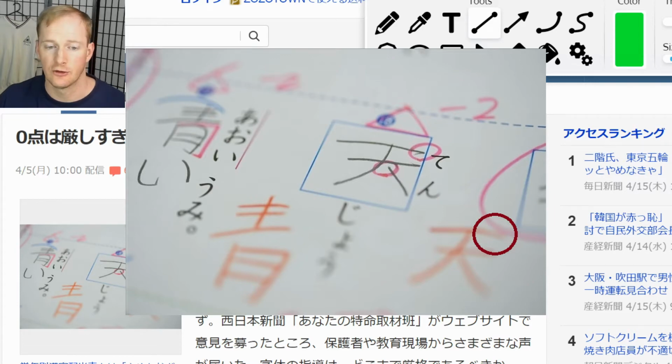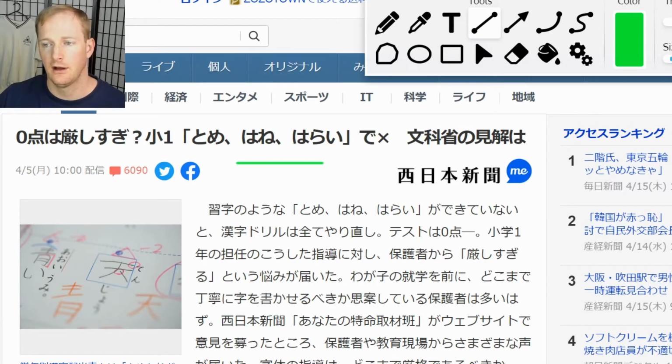I would just recommend you look them up to learn what they are. I've put a very brief explanation on my website, which I showed earlier. But we've got batsu, and batsu is wrong, right? So basically we've got an X, and here we've got a triangle, which is kind of like a half mark, but we're getting X's from basically not doing tome, hane, harai correctly.